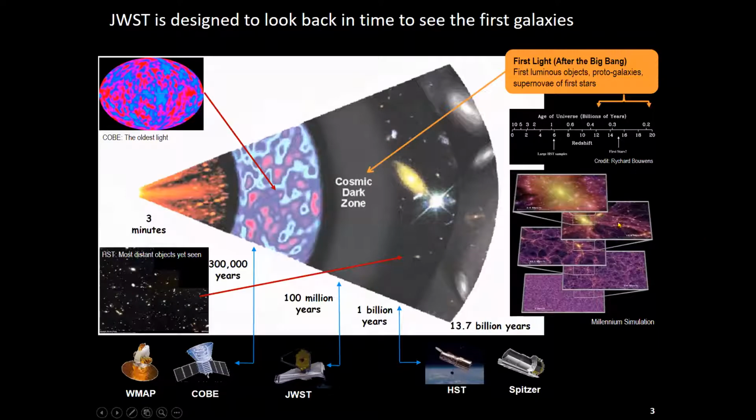Now, the JWST mission was conceived in the mid-1990s as a mission to connect the dots, if you will, between this famous image taken by NASA's COBE satellite of the oldest light in the universe, the moment in the evolution of the universe when the universe became transparent and light from the Big Bang could escape. It's about when the universe is 300,000 years old or so.